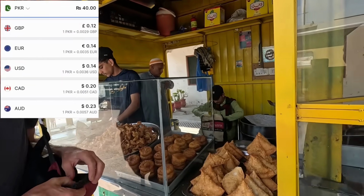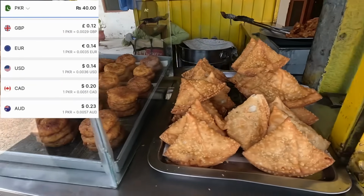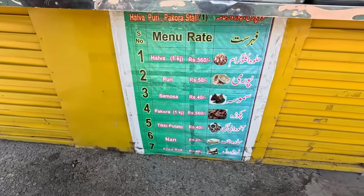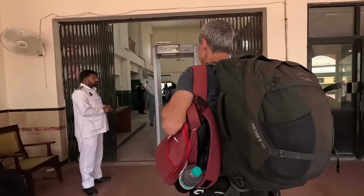We're hungry, so we thought we'd get some samosas here at the train station before we go anywhere. They're only 40 rupees each, which is really good. Wow. Some other things as well. Here's the price list. This will give us energy for our walk down to the metro station, 1.8k. It's also nice and organised so far. Metal detector. When I compare this to the Indian train stations, this is nice, tidy, clean. It is, isn't it? And orderly, I like it.